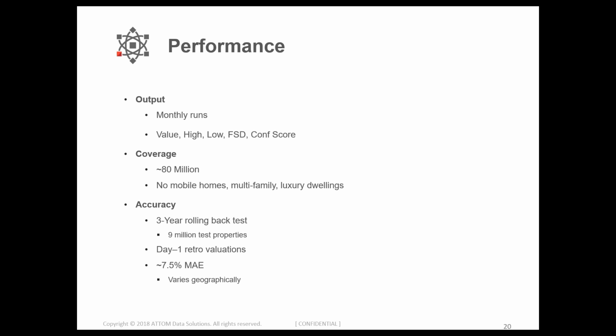So imagine there's a sale that happened June 30th, 2016. We're going to go back, pretend it's June 29th, 2016, use only data that was available on June 29th, 2016, and create a value for that sale, and then compare it to the actual sale price to come up with our value estimate. Looking at those day -1 retro valuations in the past 3 years, we have about 9 million test properties that we've applied this test to.